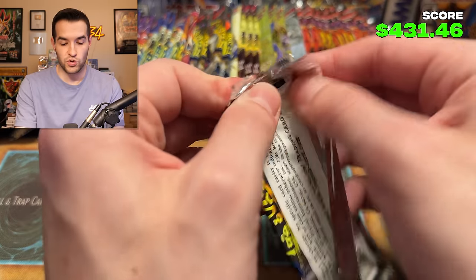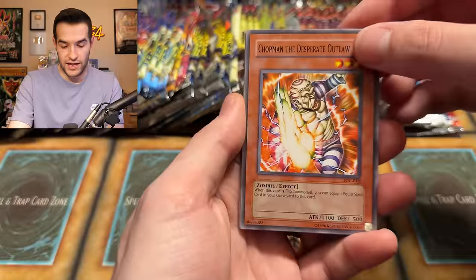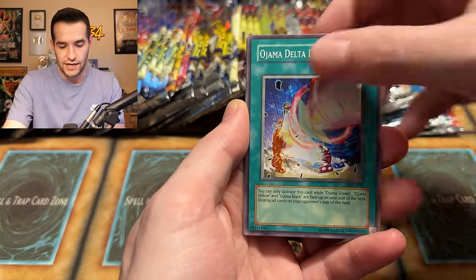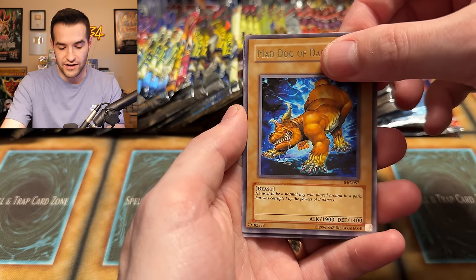Another IOC 2017 reprint that I didn't realize I had. I have a couple of them. 1, 2, 3, 4. Swap those 2. I think I'm right. Yeah, Chopman the Desperate Outlaw. Hiya! Very nice. He's chopping. Earth Chant, Ojama Delta Hurricane, Hammerhead, Smashing Bulganian, Stealth Bird. We've got a Mad Dog of Darkness and a Soul Tigre.